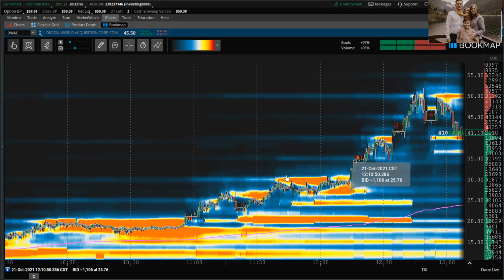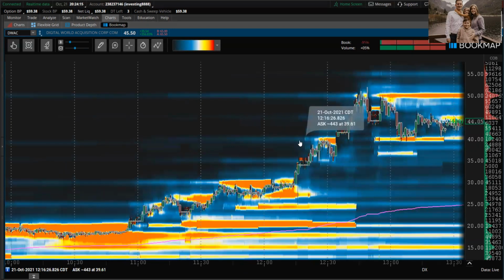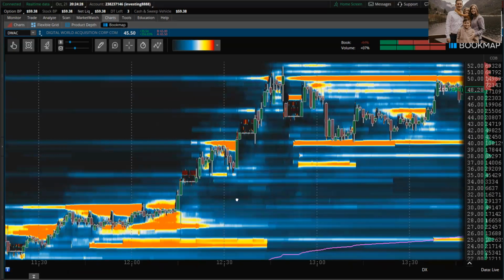So from there, that was 30, and they pump it all the way to 40 in no time. And then from 40, we reject all the way back to 35. We get in here a little bit clearer. We got into the middle of the day. Volume started getting a little bit lower. So I always like to see a little bit more detail.